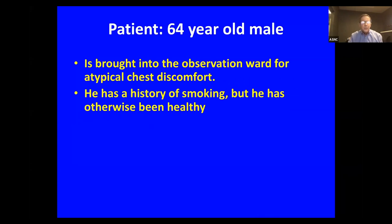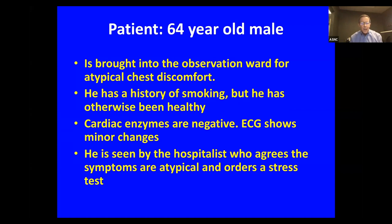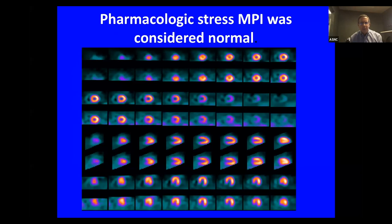So let me start off with a case. I'll ask Krishna to comment here. He's brought into the observation ward for atypical chest pain. He's got a history of smoking, but he's otherwise been healthy. The cardiac enzymes are negative. The EKG shows minor changes, and the hospitalist sees him. He really thinks this is atypical chest pain, but since he was admitted to the hospital, he thought that a stress test ought to be done. And here's the stress test. Krishna, would you say that looks pretty normal?